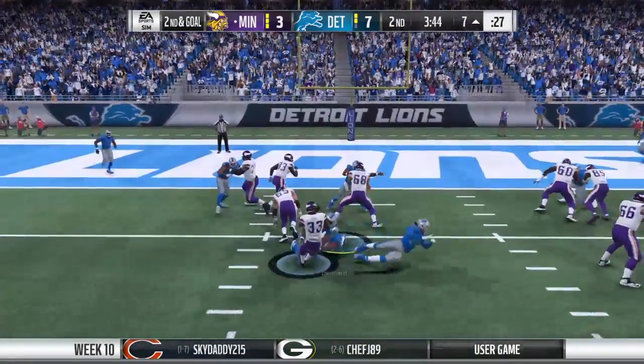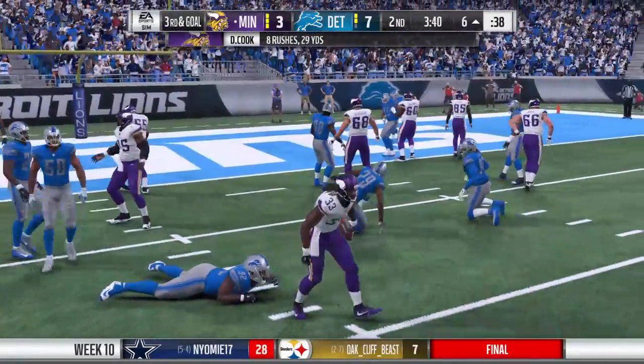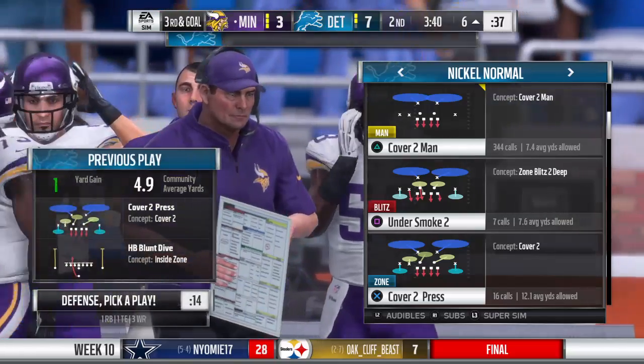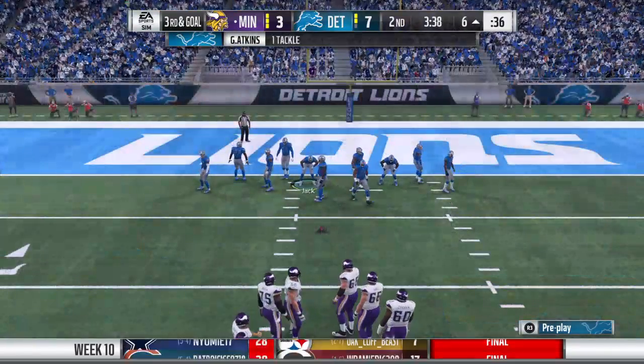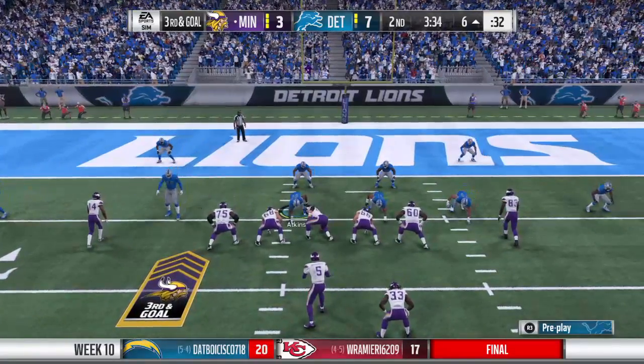They try again with Cook. And he'll be stopped just outside the 5 at the 6. Only a yard there, and that'll bring us to 3rd and goal. Defensively, I think they can smell a stop. Ball right around the 5 here, brings up 3rd.